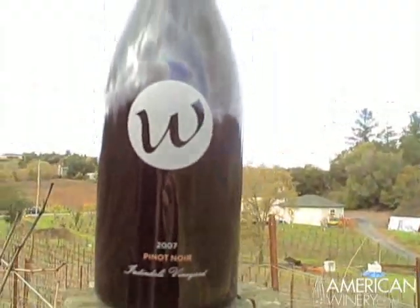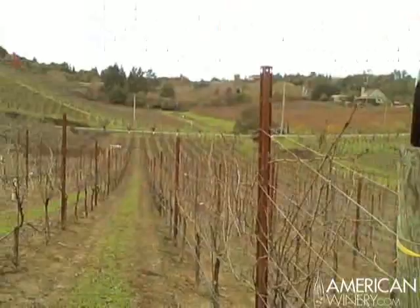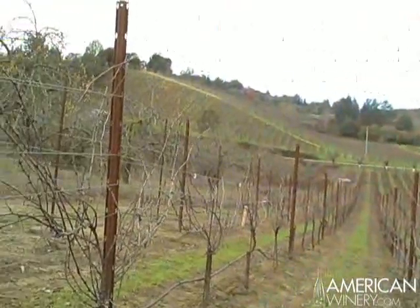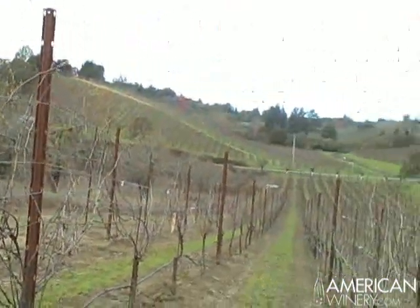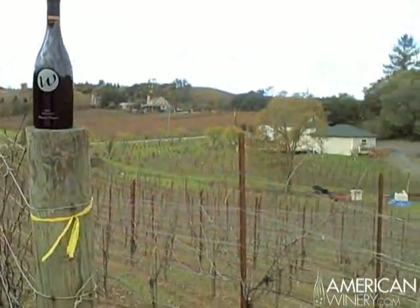One of our biggest things that we always talk about is acidity, and holding the acid in the wines and natural acidity. We pride ourselves a lot on not adjusting acidity in the wines.